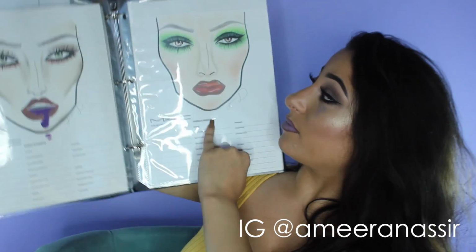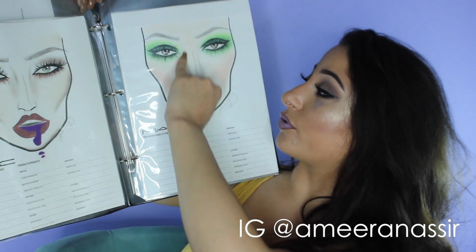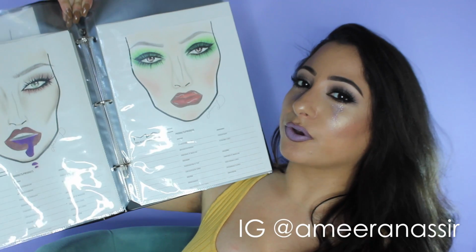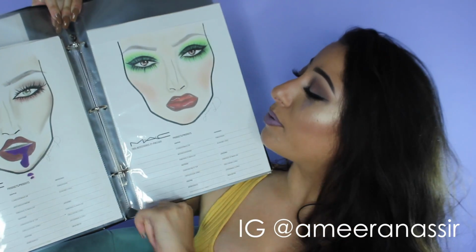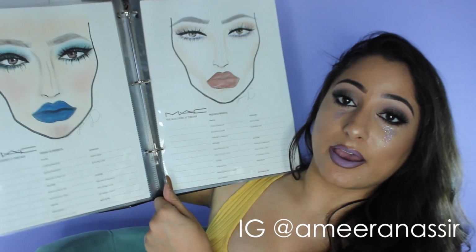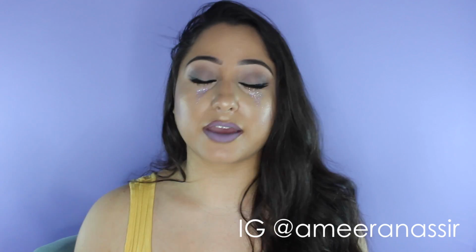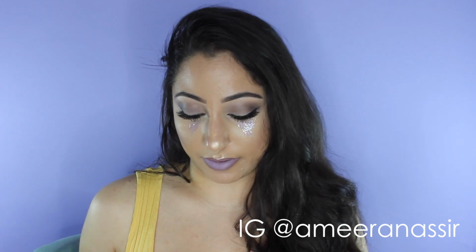And this one I'm loving because it's green. If you have really brown eyes, you want to have green eyeshadow around your eyes to really brighten that brown eye up. And I don't know, this stuff kills a lot of time for me, and it really relieves my stress.